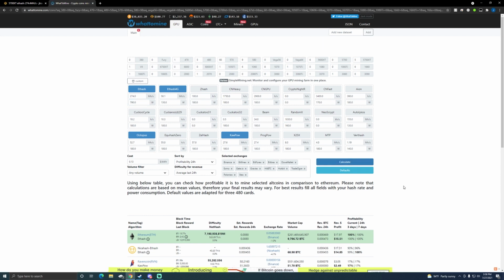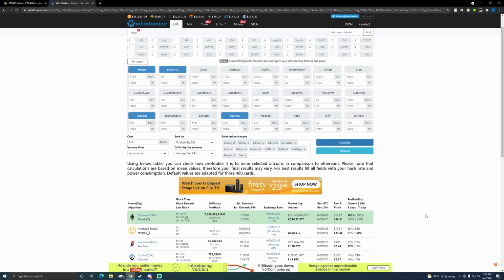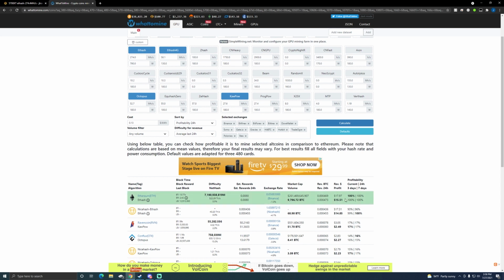So Ethereum at 274 megahash a second at 790 watts, which is an accurate reading you guys saw in the video. This is an estimate. I'm making $15.51 per day profit. So I'm getting roughly just under $18 in revenue. So it's definitely a profitable rig.